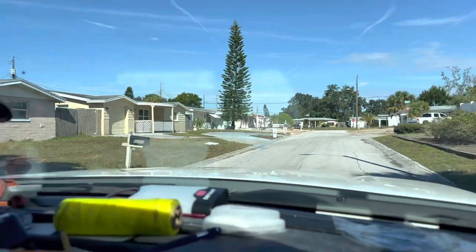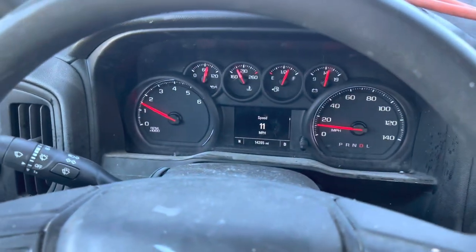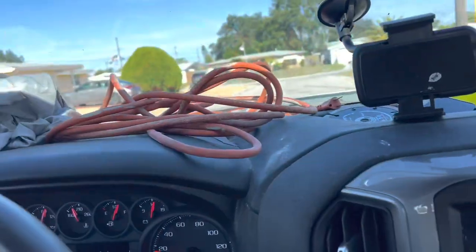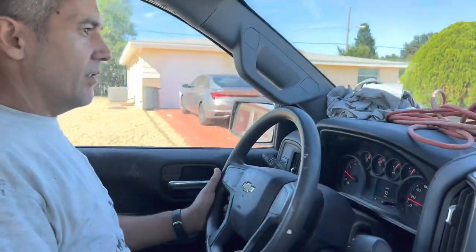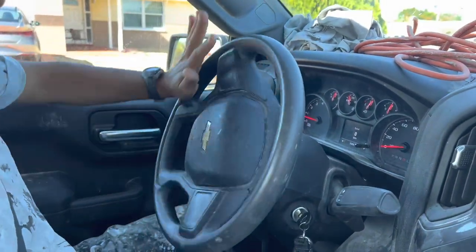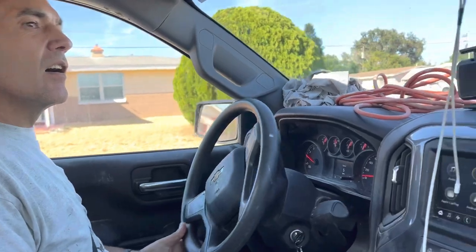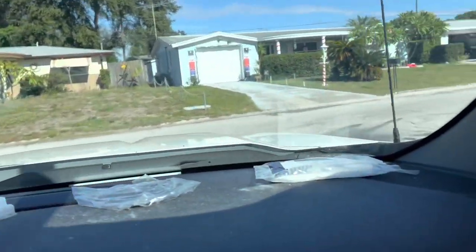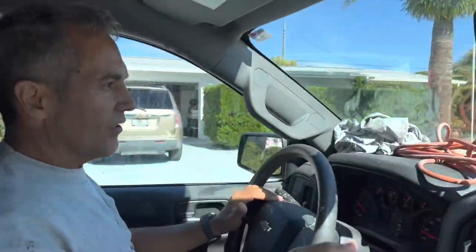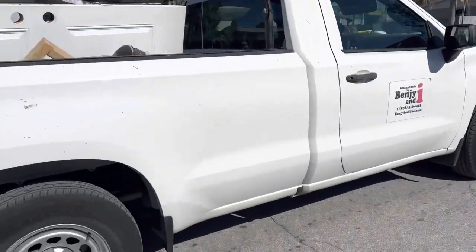Okay, so I need to show it driving? Yeah. You have to go outside. They want to see the speedometer, if you get closer, to see that it is driving. Okay, it's running. They also want to see the steering wheel, that it's working properly. See me stop and go. Okay, so now it's stopping and going.